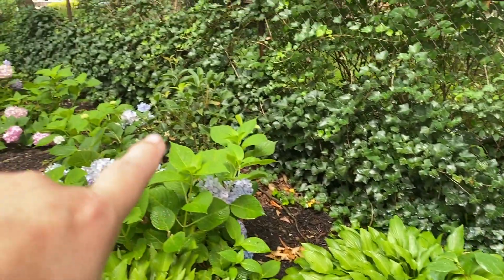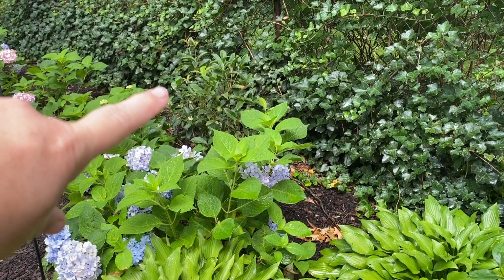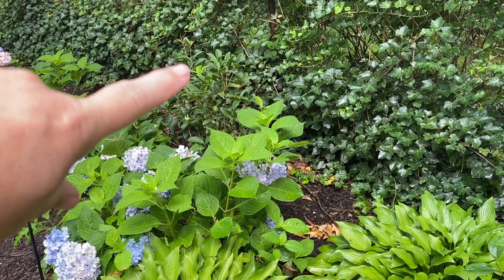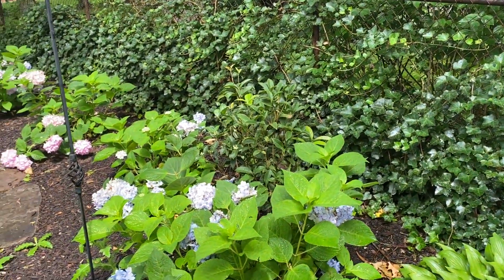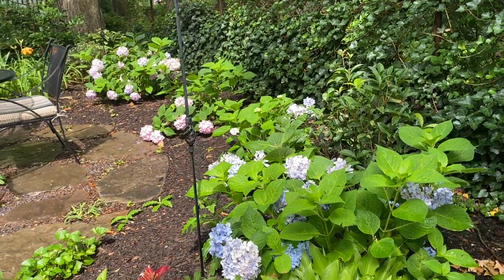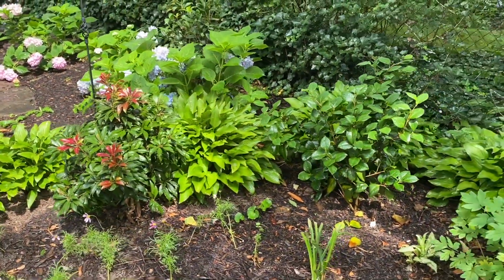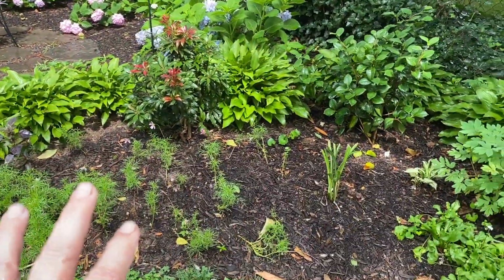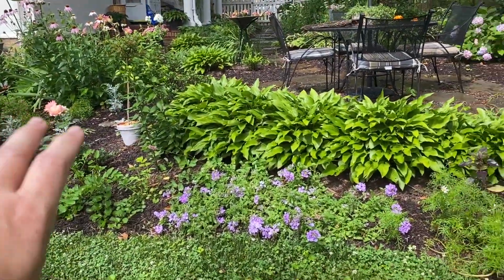And then I forgot to mention back over here, this is an Osmanthus fragrans, or fragrant tea olive, and it too is putting on bright new growth. You see some green there and some there, so it seems to be happy in its place as well, nestled amongst the hydrangeas. Oh look, the sun is coming out. All right, so this garden, the backbone shrubs, they're doing really well. These annuals will be different next year, so I'm really happy with this section. Maybe I should get a move on, because this tour is going to be super long if I don't. Let's get moving.